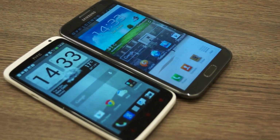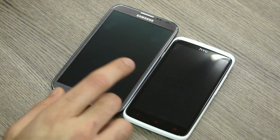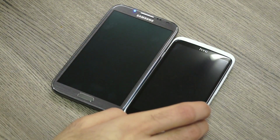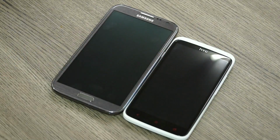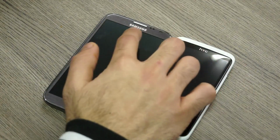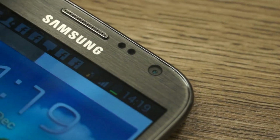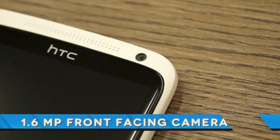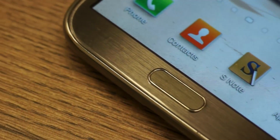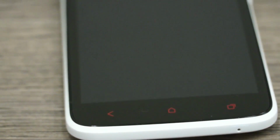Now, both of them have Corning Gorilla Glass 2. HTC comes with Sense UI 4 Plus, and this comes with TouchWiz UI. So in terms of Android, Jelly Bean has Sense on HTC, has TouchWiz on Samsung. Now, let's talk about the front cameras over here. The Galaxy Note 2 has a 1.9 megapixel front camera, and the One X Plus has a 1.6 megapixel front facing camera. The Galaxy Note 2 also has a hardware button at the bottom. The One X Plus does not have any hardware buttons in the front.